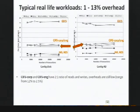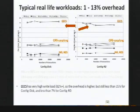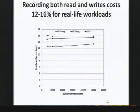These are quite low. Even in the worst possible case, in the EECS workload, we have an unrealistically high number of write transactions, 82%. Overhead is naturally high, but we still have around 35% here and less than 7% with the RAM disk optimization. And I also have this slide where we show that even if you record the reads as well, not just the writes, we also tested what happens when we record all the transactions. Even in that case, the overheads are still between 12% to 16%.